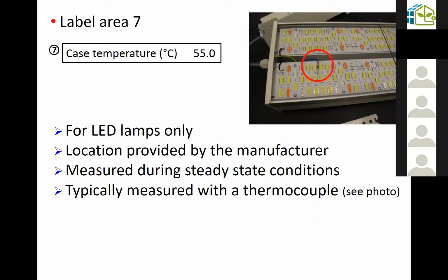The seventh area on the label is a case temperature, a temperature that is specifically of interest for LEDs and LED lamps. You see an example in the picture that is shown on the upper right-hand side of the slide. So it's not so applicable to high intensity discharge lamps like high pressure sodium or metal halide lamps, but mostly for LED lamps. It's a measurement of the plate to which the LEDs are attached, because it is known that it's the temperature of that plate, that backing, if you will, that is typically attached to the heatsink. If the temperature of that location changes, then typically you'll get differences in light output.